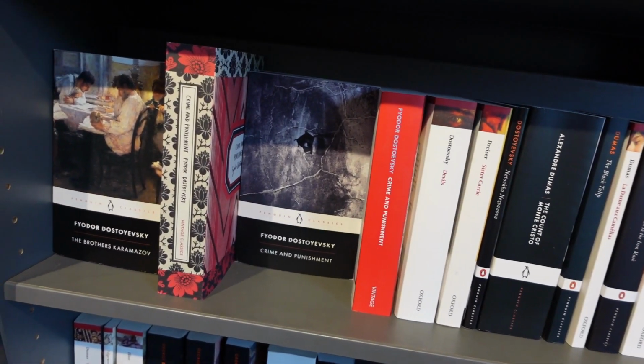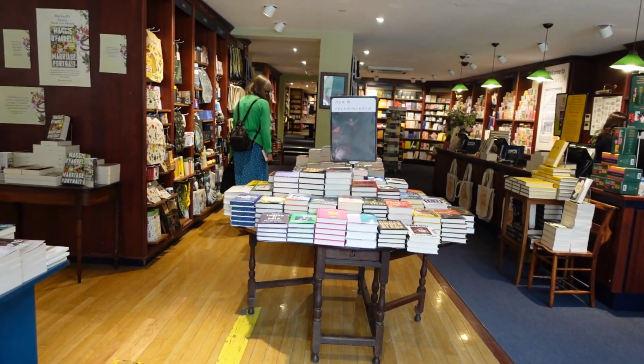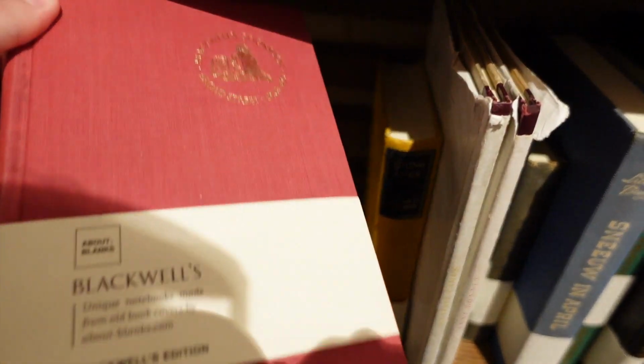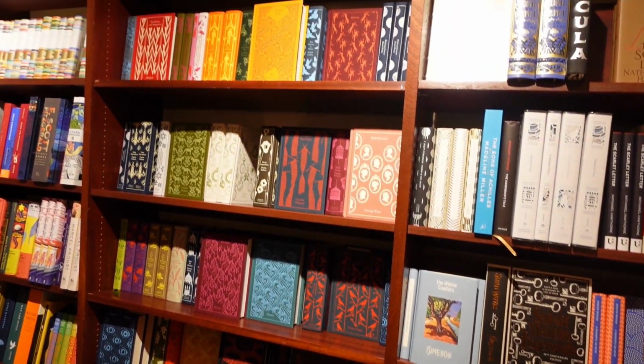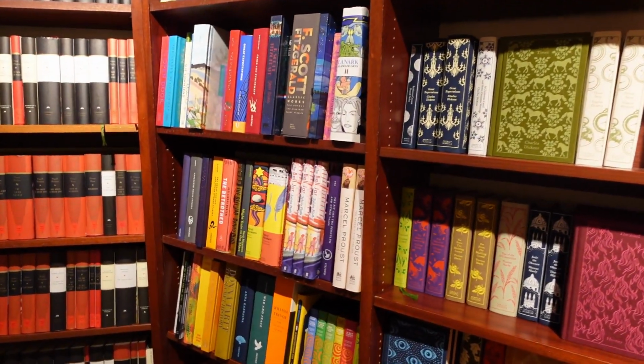Of course, we also needed to visit Blackwell's. They had a beautiful Tolkien selection. And they also had these cute notebooks made from old books. The classics selection was amazing, as you can see.